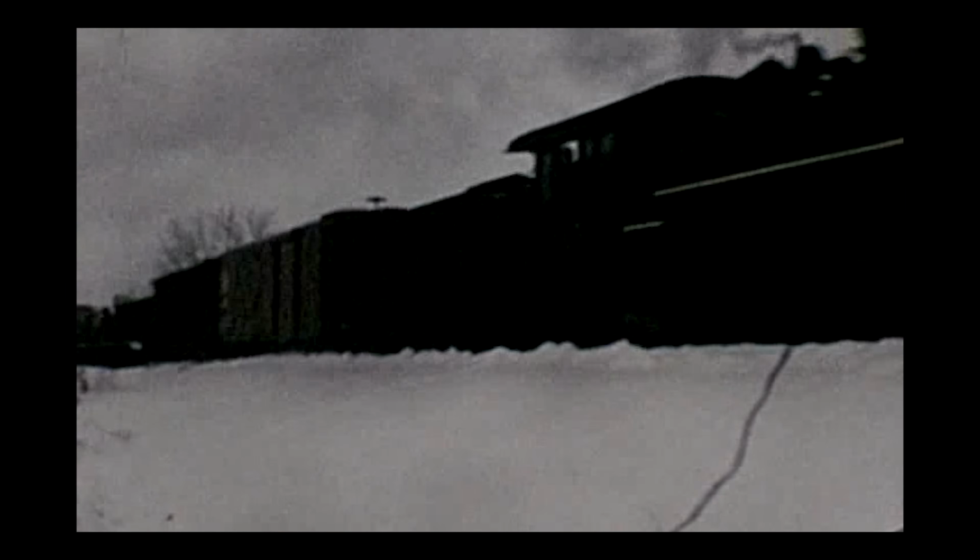One highlight each year were the spectacular events, when 4 of the surviving steam locomotives were fired up and operated, sometimes all on the same train.